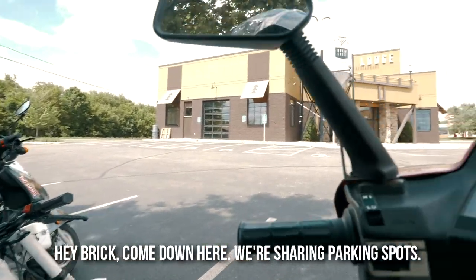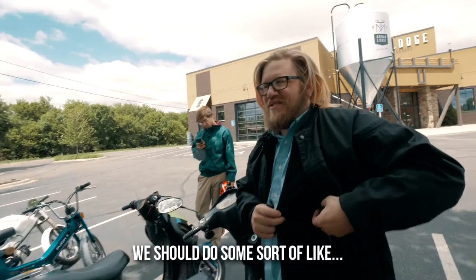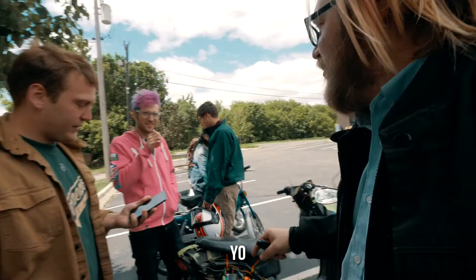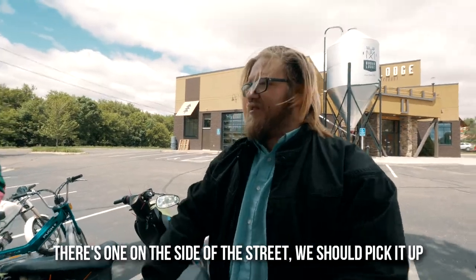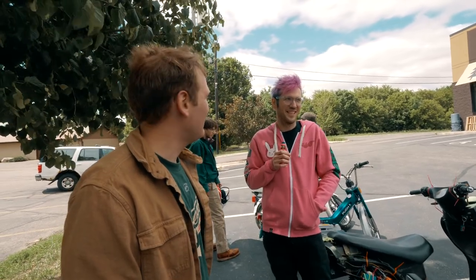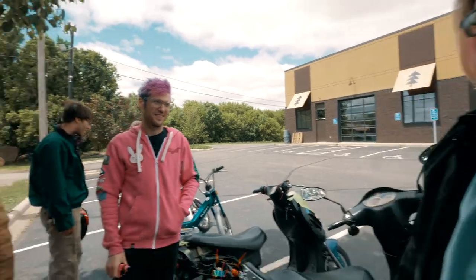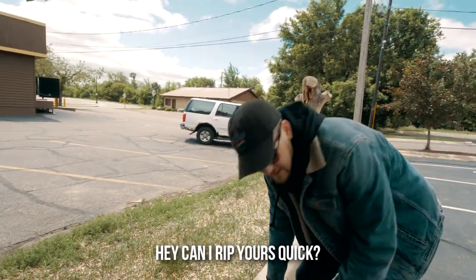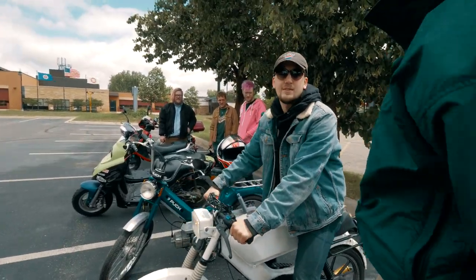Hey, Rick, come down here, we're sharing parking spots. We should do some sort of like Null Values versus Turbo Code. Yo, build a Power Wheels. Power Wheels? Yeah. I have a Barbie four wheeler. There's one on the side of the street. We should pick it up. Yeah, we can throw a rotary in it. I've been looking on Craigslist for like a weed whacker or something. Like a 30cc. Go any faster than you're going? That's true. Hey, can I rip yours quick? Yeah.